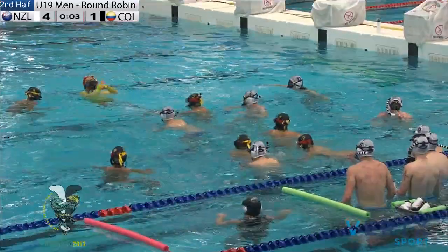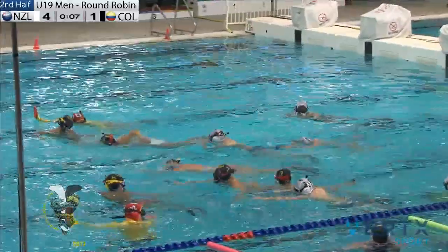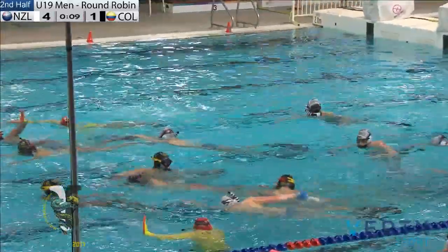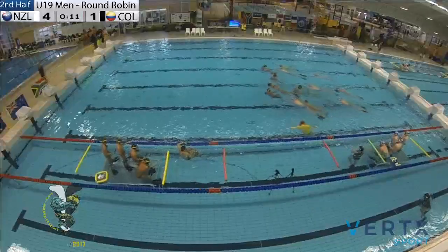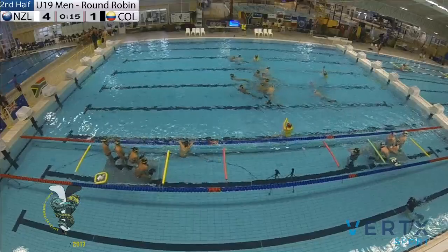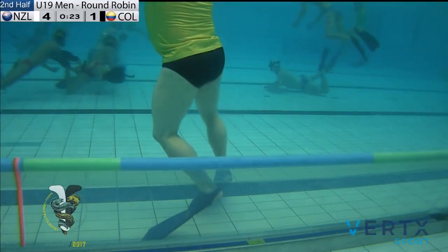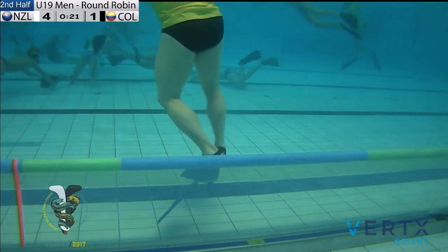Yeah, so we can see here there's just under 30 seconds to go in this game. So there might be one more goal that gets put in by one of these teams, but the Kiwis will finish this game as victors and solidify their position. I think they were in third at the moment. Is that correct, Nath? Yeah, they were in third.